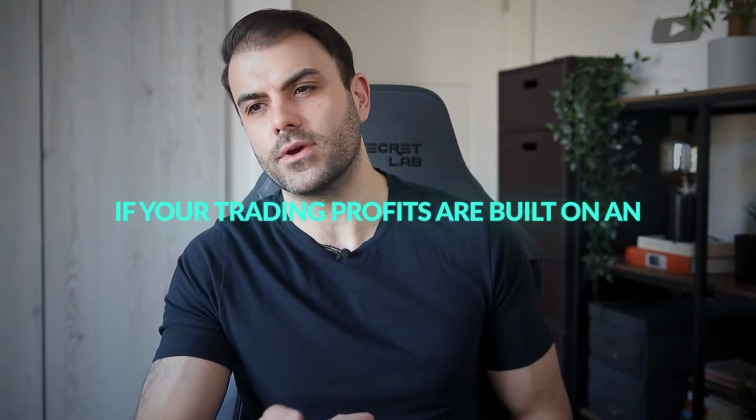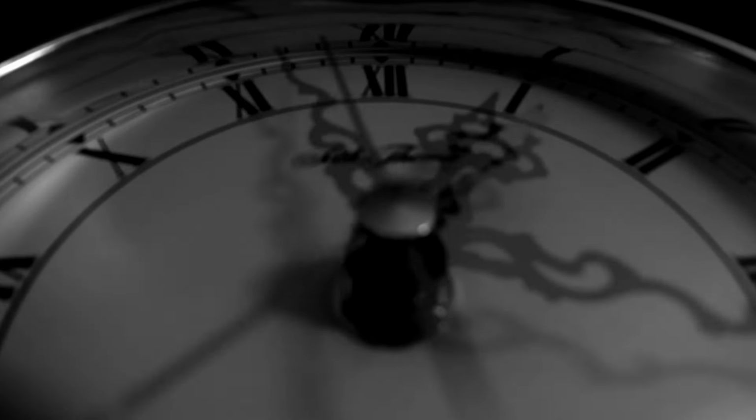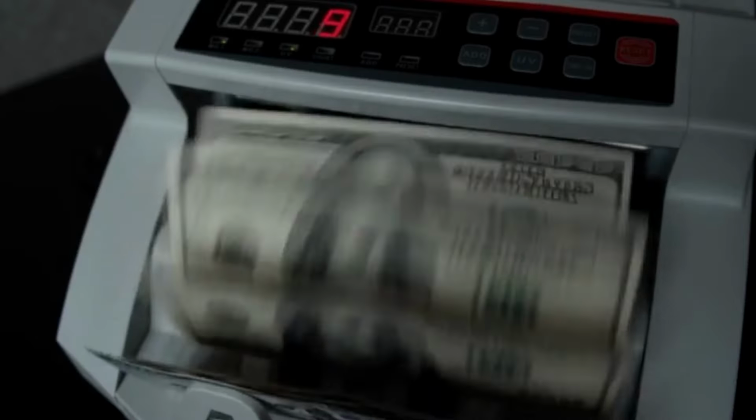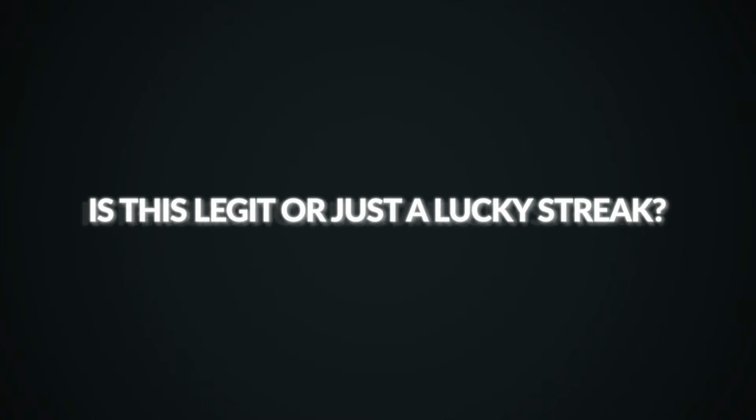If your trading profits are built on an illusion, it's only a matter of time before everything crashes down. And that's the hidden mistake I see even from traders who think they're profitable. You yourself might already be making profits from your trading, but there's always that nagging question in the back of your mind. Is this legit, or am I just on a lucky streak?